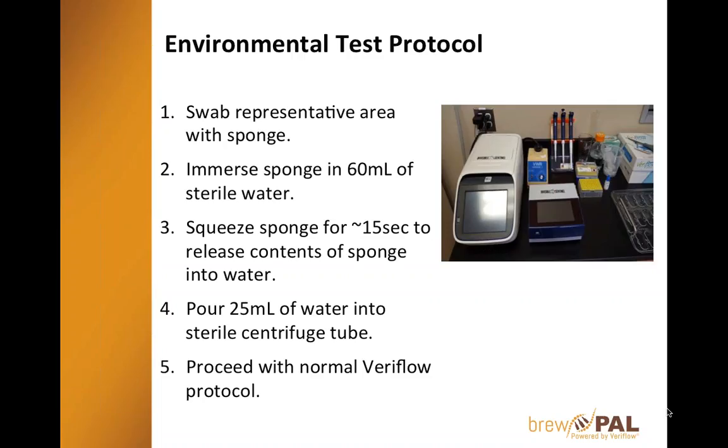Then you're going to immerse that sponge, that swab, in 60 milliliters of sterile water and squeeze that sponge for about 15 seconds to release the contents of the sponge into the water. And then you just proceed with BrewPal as normally. So instead of pouring your 25 milliliters of beer into a sterile centrifuge tube, you're just going to pour 25 milliliters of that water into a centrifuge tube and proceed with it as normal. Normal time to results using bottled product, for instance, will be about 3 hours. This is no different, maybe about 3 hours and 5 minutes. So ultimately it doesn't tag on too much time to your normal BrewPal protocol.